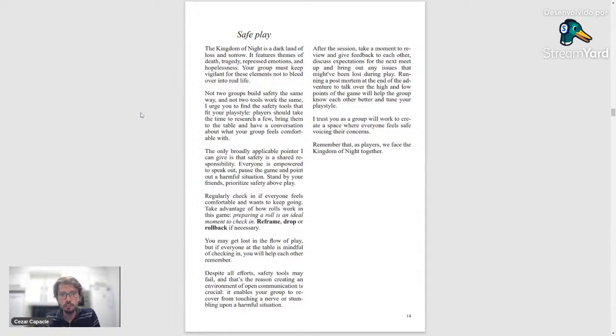Cool. Safe play. All right. Important. Okay. Find safety tools that fit your playstyle. Shared responsibility, it is indeed. Check if everyone feels comfortable. Preparing your roles is an ideal moment to check in. Reframe, drop, or roll back. Okay, oh, good point. Yeah, yeah. Because there is this brief moment when narration stops and we are about to actually see the consequences of an action or of an event that happens to the character. So it makes sense to stop at this moment and say, "Hey, are we cool with the things? How things are going?" Yeah.